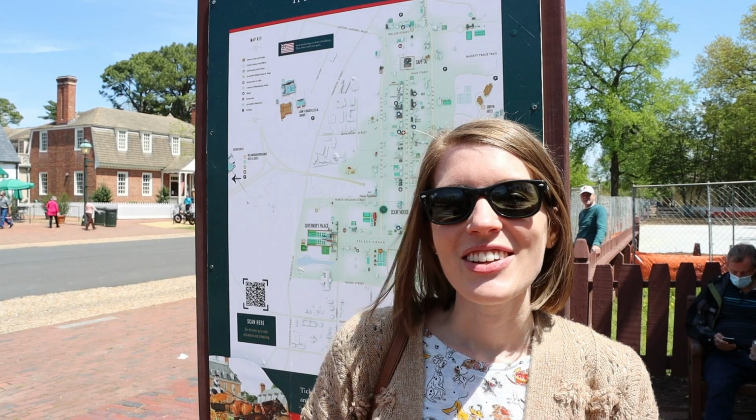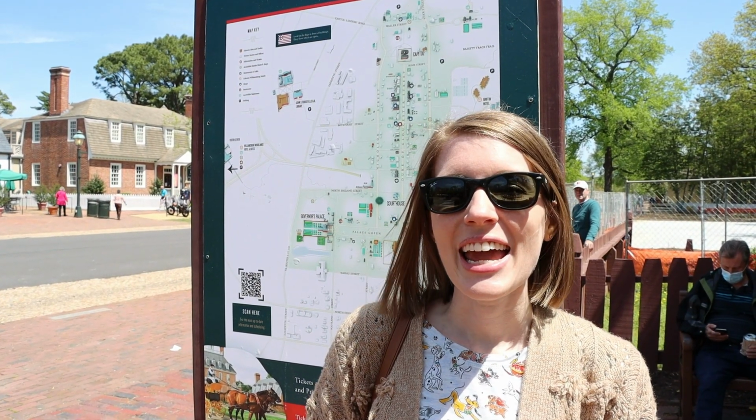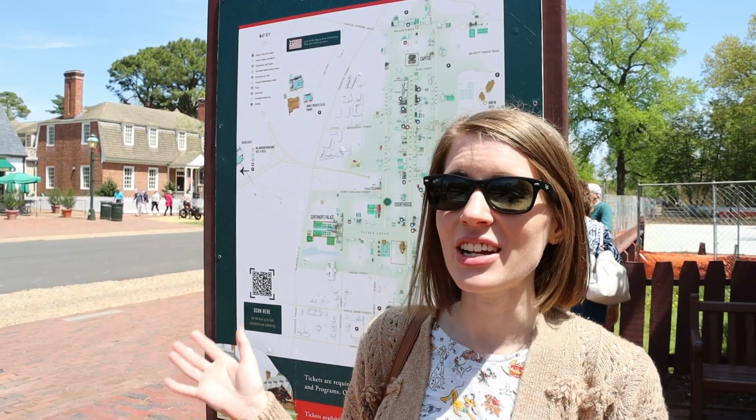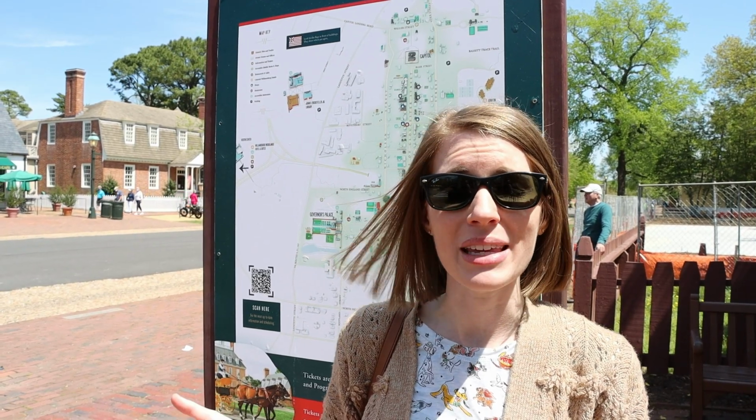We just arrived at Colonial Williamsburg. It is a beautiful day, and the great thing about Colonial Williamsburg, which according to their website is the world's largest living history museum, is that you can actually come down here and walk, and it's completely free.